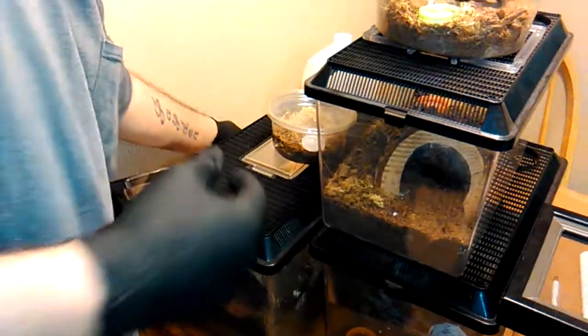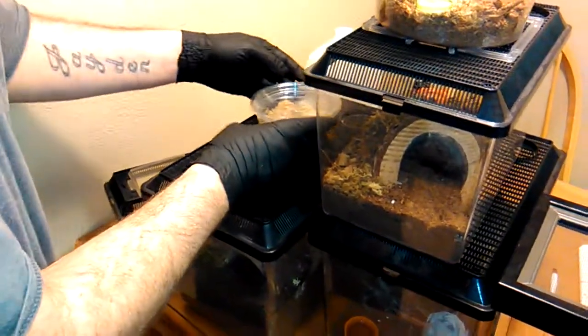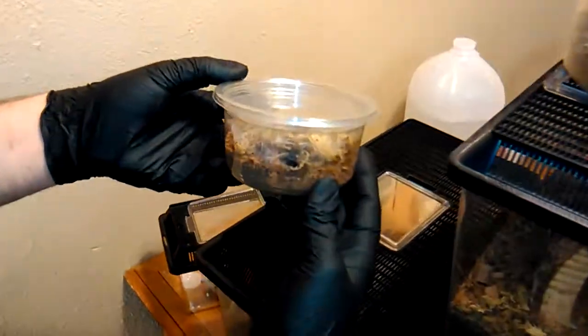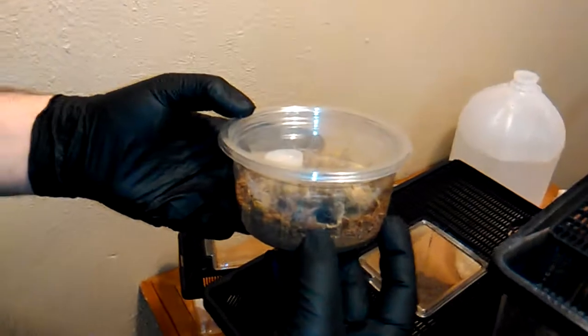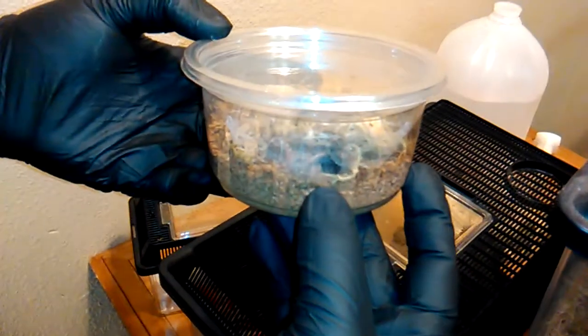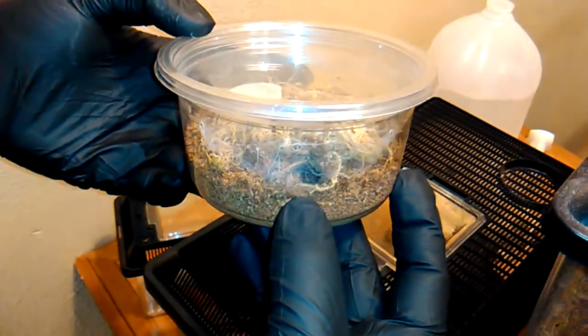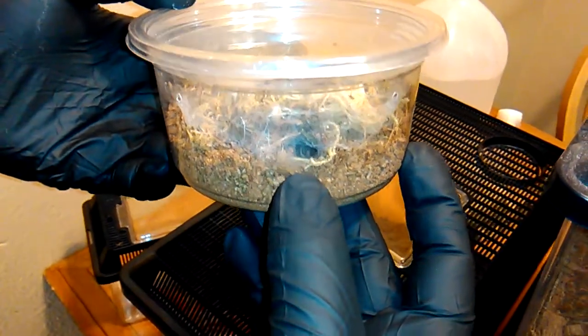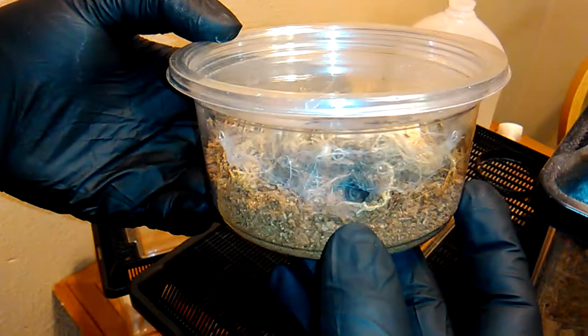Move on to the second tarantula here, and that will be the C. elegans. See if we can find her. She's usually at the back hole here. You can see her abdomen in the back. We won't get a feeding out of her. There's already a small pinner roach in there in the front entrance. Not sure how well you guys can see that.